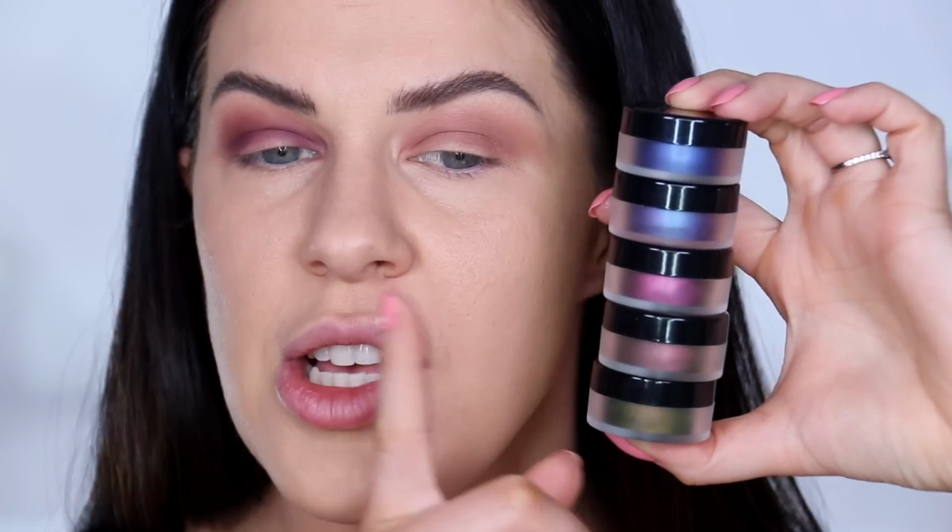So I think for today's video, I've had a lot of requests because these pigments can be used super full on vibrant for a really intense look, but they can also be used in a way that's more wearable and pared down. So I think I might take Meteorite, this one here, and we'll create more of a wearable look with that today.